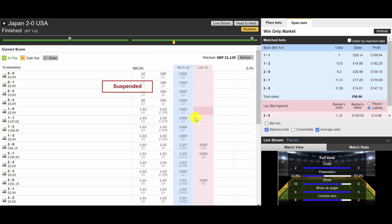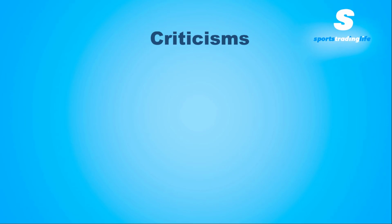We weren't sure who was going to be the dominant team, so we covered the scorelines that we covered. Japan took the lead, so we covered the further scorelines, and then we hit our target scoreline late on. So very nicely done. Final score here: Japan 2, USA 0. So a decent little strategy, and probably a good one to use on the World Cup.